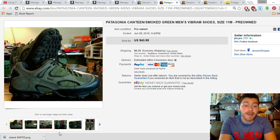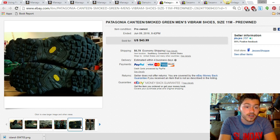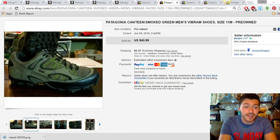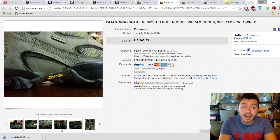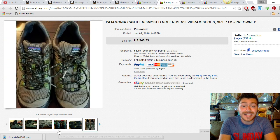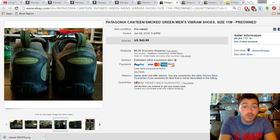Next, we have a pair of Patagonia shoes. Take a look at these guys. I mean, these are beautiful. Just look how clean these are. I did not know Patagonia made shoes, but they do sell very well. I probably should have priced them higher. They sold within an hour or two of me listing them. I paid $9, I believe, for these guys, and they sold for $43.99 plus $6.78 shipping. So these are a great buy, if that's what you want to call it. I would definitely keep an eye out for Patagonia shoes, hiking shoes.